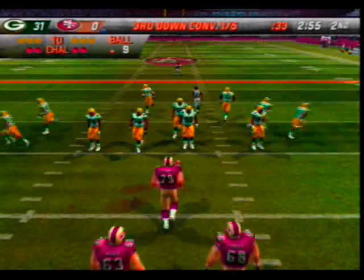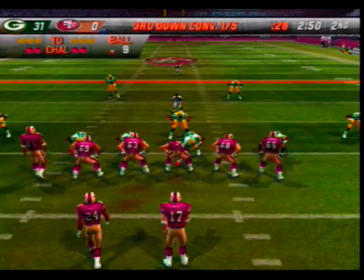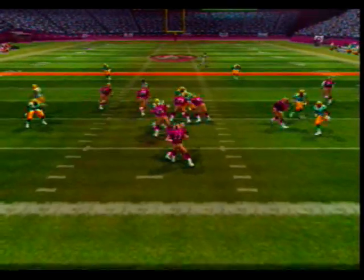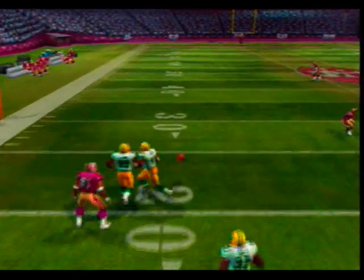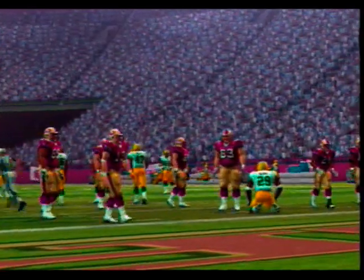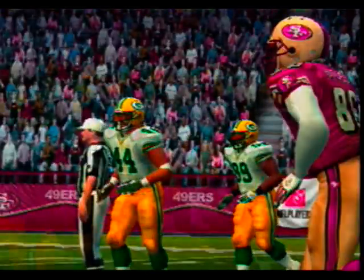They're looking now at third and long after the sack. Dime backs in for this play. They'll go with a play fake. Throwing. Incomplete as the defender knocks it away. I'll tell you, the defense made a great stand right there.